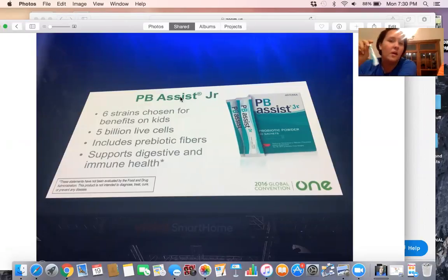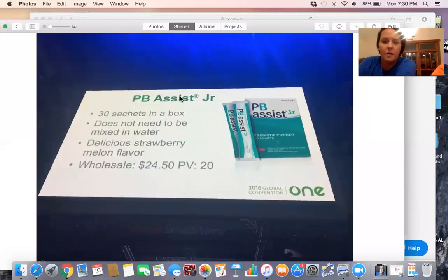But you don't want to put it in hot water because it's live cells. It's live probiotic. I'm also going to stick this in the fridge, just like I do my PB Assist. You don't have to, but I figured, hey, if there's something living in here, then it might want to stay in a nice cold environment. So that's kind of my justification for sticking it in the fridge.